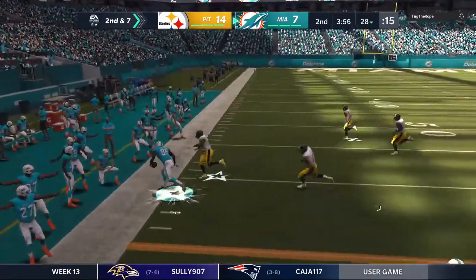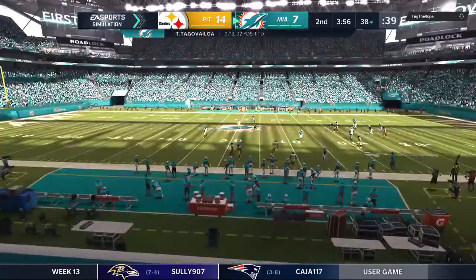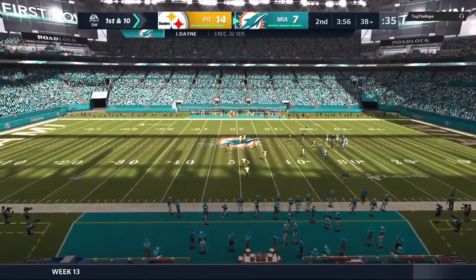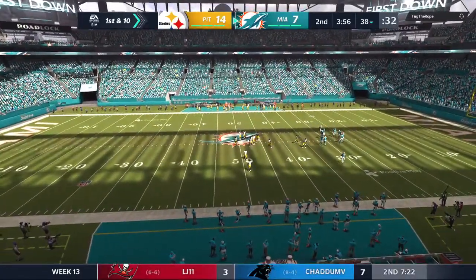Tagovailoa to throw on 2nd down here. And he will find his man on the outside. And he takes us beyond the 35 before going out of bounds. It's a 1st down on a gain of 10.